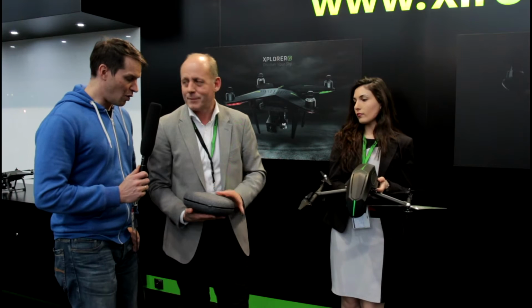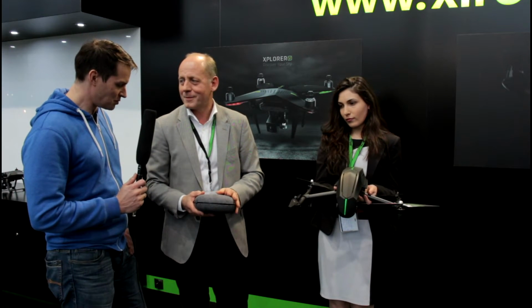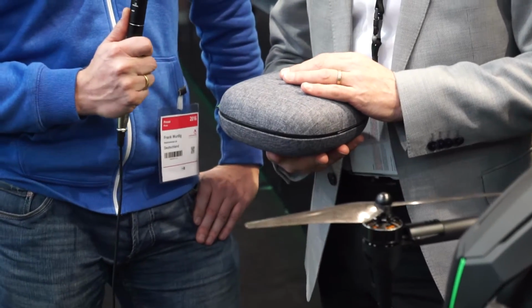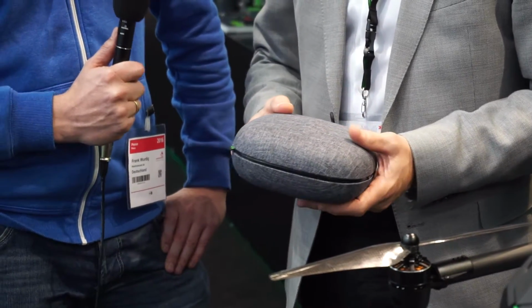Okay. Now we have something very tiny in your hands. It seems to be also a drone inside, even though I can't see it right now. But maybe you can give us a little bit of an introduction. What is in your hand and what are the abilities of this drone?